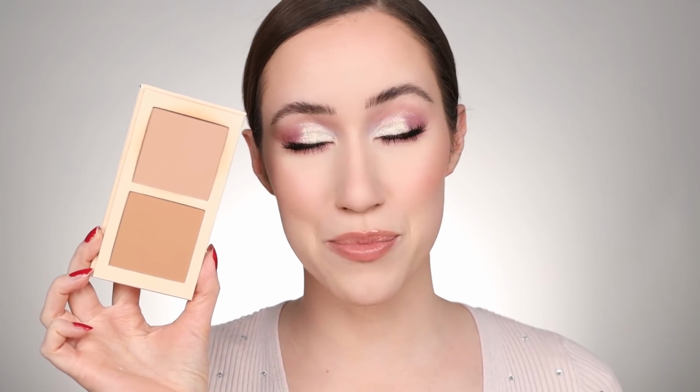If I've got self-tanner on, I can use a little bit of a warmer, deeper color. I mostly use this one. I'm actually wearing this bronzer all over and I love it. I love the tone. I love the texture. I love that it's buildable because I can be heavy-handed with my products.